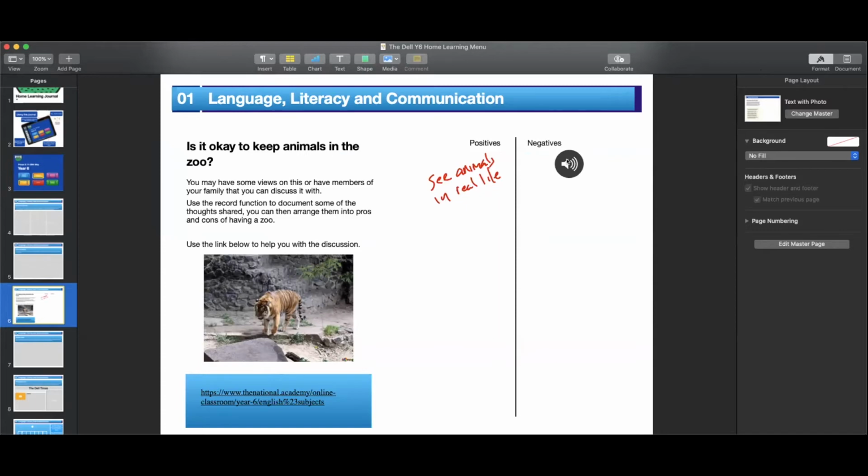He might have some really detailed views on what he wants to say about this topic, but if he can't spell some of those words, he might be reluctant to write them down. So therefore being able to add his voice means that I can still hear his thought process, I can still understand what he's thinking, and not judge him just on his ability to write or his punctuation or his spelling. I'm not saying that's not important, but equally it is not the be all and end all.